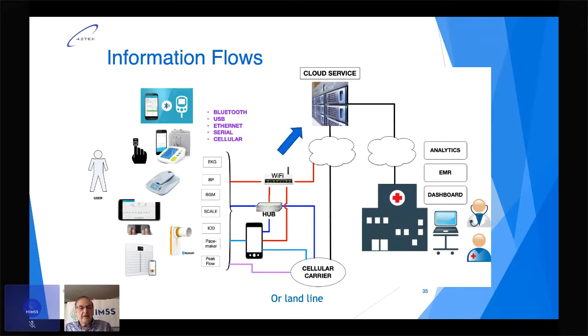You certainly have the information coming from the home to the platform, and there's usually, in the cloud service, not only a database but a dashboard to organize that information and present it to the healthcare organization, where the physicians can look at it and see not all of the data, but the relevant data, because you can collect a lot of data and become inundated with it. Sometimes the information may go direct to the hospital or clinic if they have the network set up to do that.